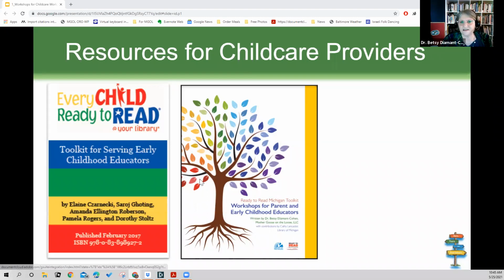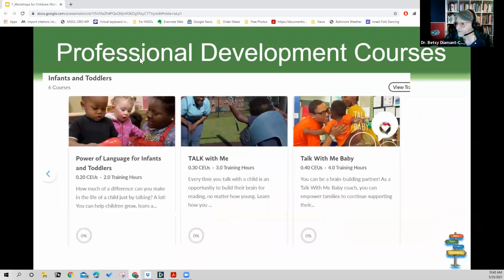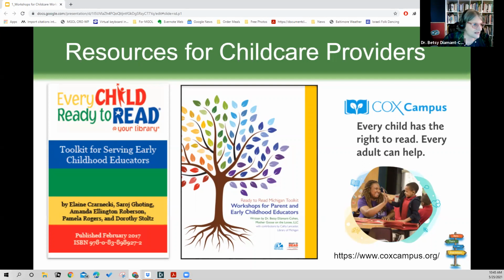And while it also has other materials that were developed for family early literacy workshops, each childcare provider workshop comes with an agenda, a list of supplies, a list of things to do ahead of time to be ready on the day of the workshop, preparation guidelines, and instructions for setting up the workshop.